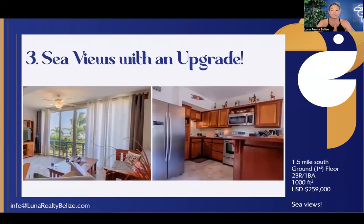Option number 3 here. This is located about 1.5 miles south of town. So golf cart ride, it's about 10 minutes from the heart of the downtown area. Note there are about 60 condos, 1 and 2 bedroom within this complex. And this property is solely dedicated to owners who want to come and go, owners who want to live there, and long-term rentals. You cannot be doing nightly rentals in this complex. That was a decision made by the community members. They didn't want vacationers coming in and out.